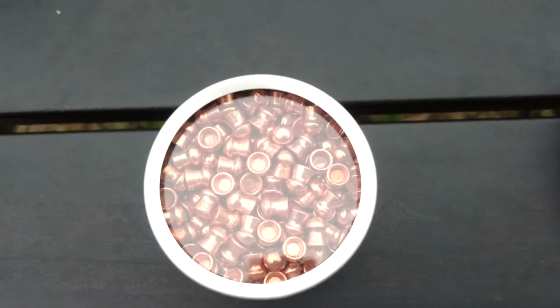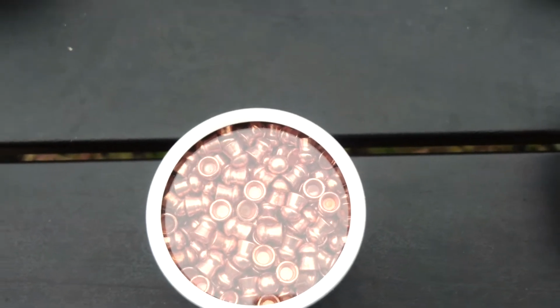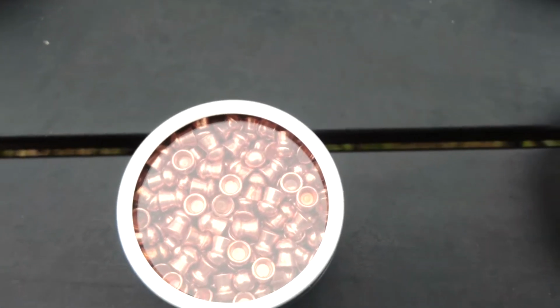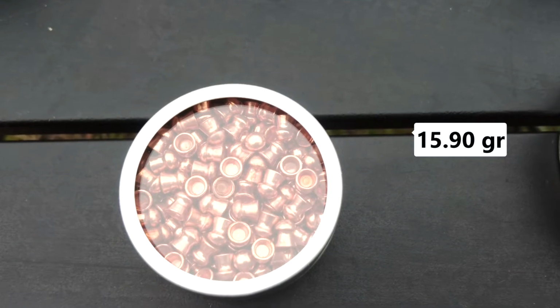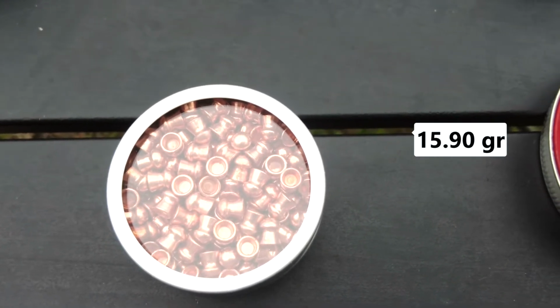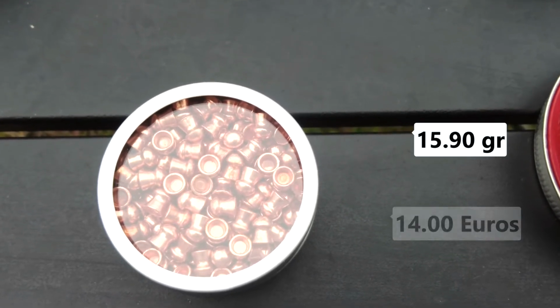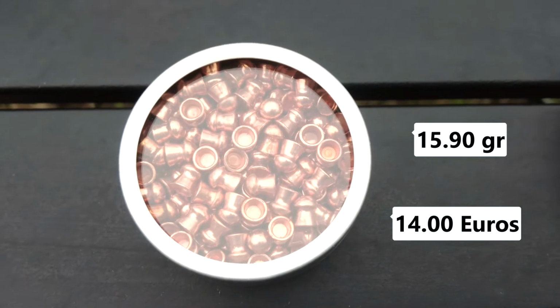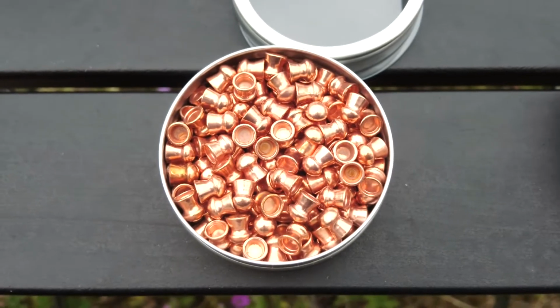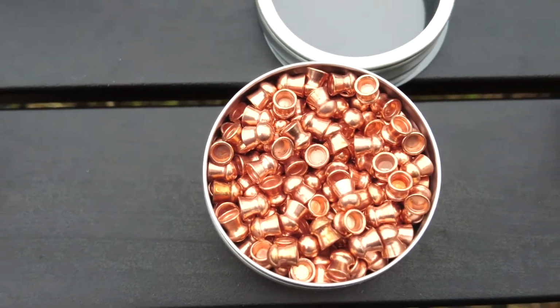The next set of pellets are copper again. These are the Crosman Premier Copper Magnum pellets. Now these are 15.9 grains, and these were more pricey than the Norica pellets at €14 for 150 pellets. And there we are when you take the lid off. Very shiny copper pellets there.